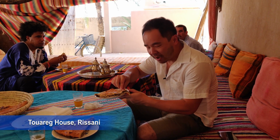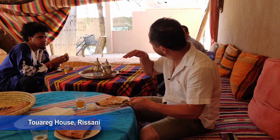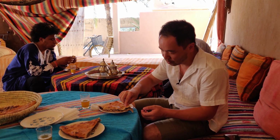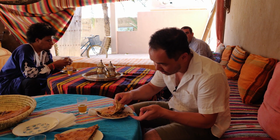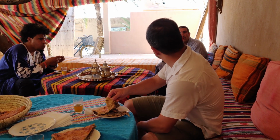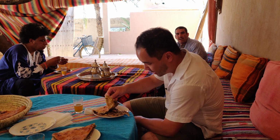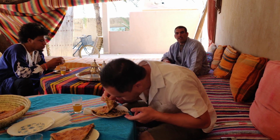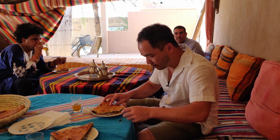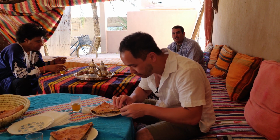Okay, so we are in Touareg house in Rissani, and we're gonna eat Medfouna, which means local bread cooked underground. Underground and filled with meat. Stuffed with meat and beans. Almonds and onion. And parsley and coriander and different spices. Okay. Just enjoy it. Enjoy. Yes.